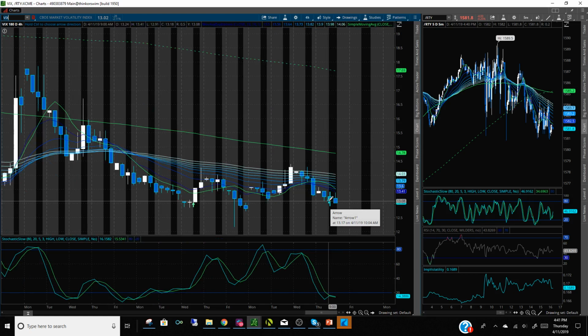But to actually go long calls and some debits, I don't want to do that until deeper. So like 12.5, I'm thinking 12, 12.5, 12. Maybe equities will retest the October highs. That would be a great spot to buy the VIX.